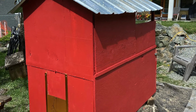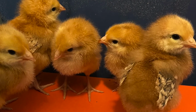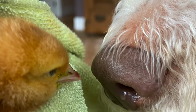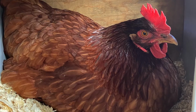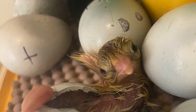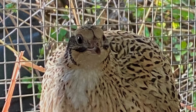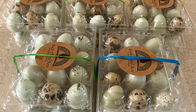I increased our chicken numbers this year, so I built them a new coop and added 5 to the already 3 that we had. New Rhode Island Red chicks this year, so we have a total of 8 hens. Currently we have 11 Coturnix quail, so I hatch those out in the spring and sell eating eggs and chicks, and they provide us with eggs all year long, which I sell locally.